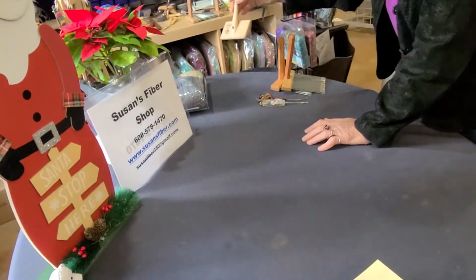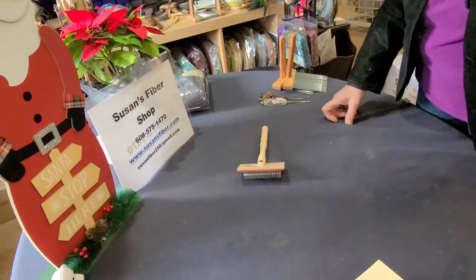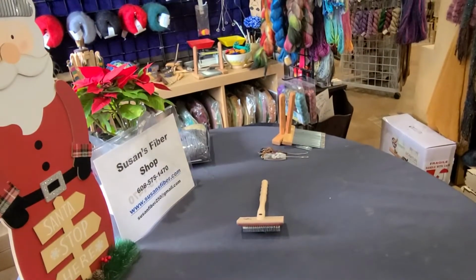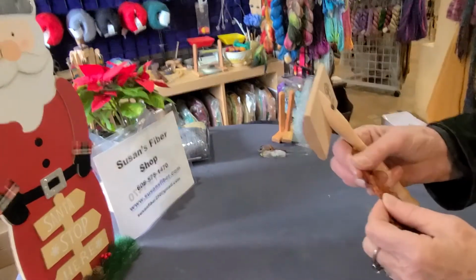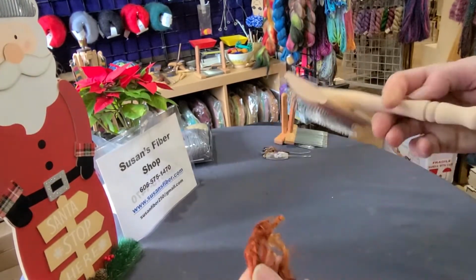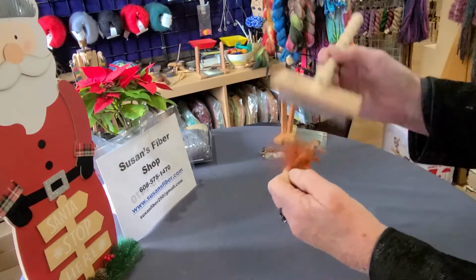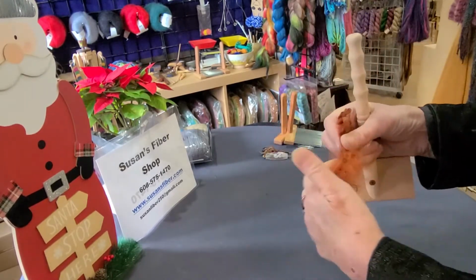Then if you have long locks of fiber, you can use what's called a flicker. This happens to be a flicker brush here, and this happens to be a lock of wool. So let me see if I can do this in the camera for you. I hold this lock of wool and this flicker, and I can hit on the tip of this and open this up. This happens to be a mohair lock, so I'm opening it up so I can spin it.